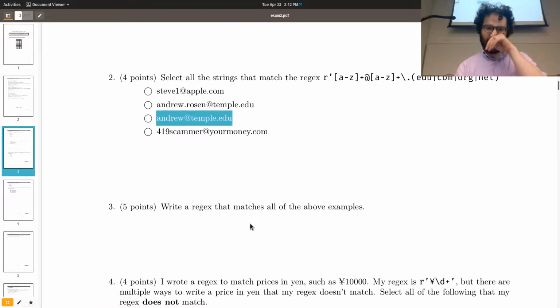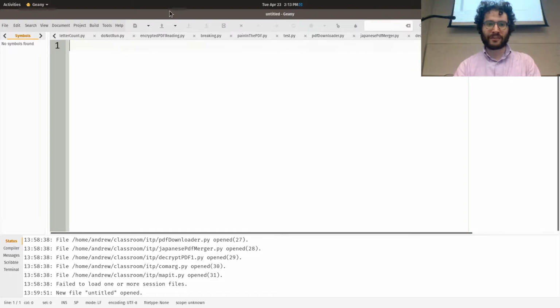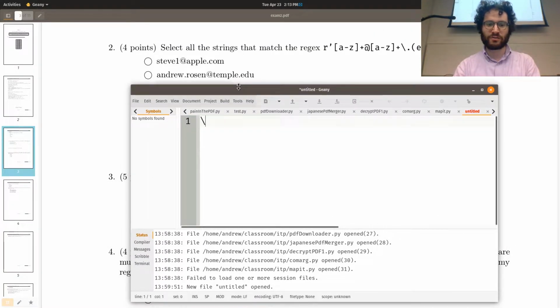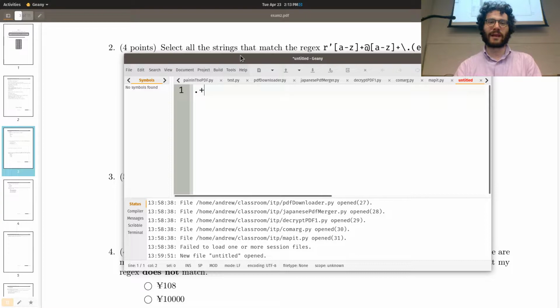And then there were a couple different ways you could do this one. To match a regex, the simplest was to do dot plus, which is any character, and that will match literally any string of text. That will match all of them. It will overmatch stuff, but it fulfills the requirements of the question, which is write a regular expression that will match all of them.